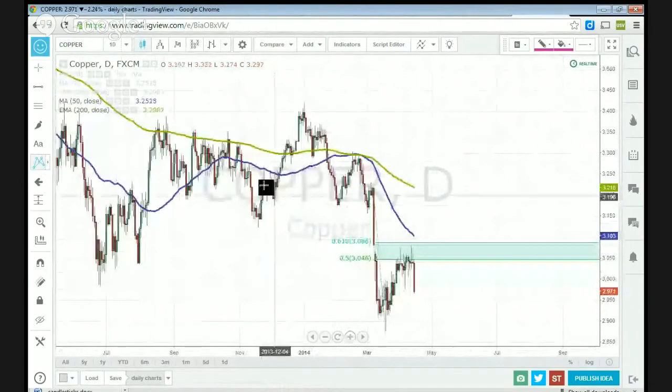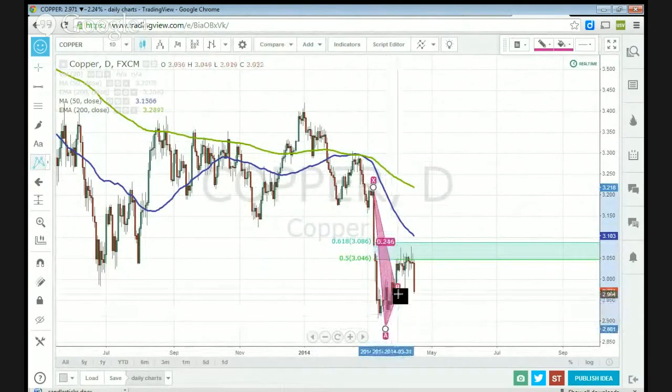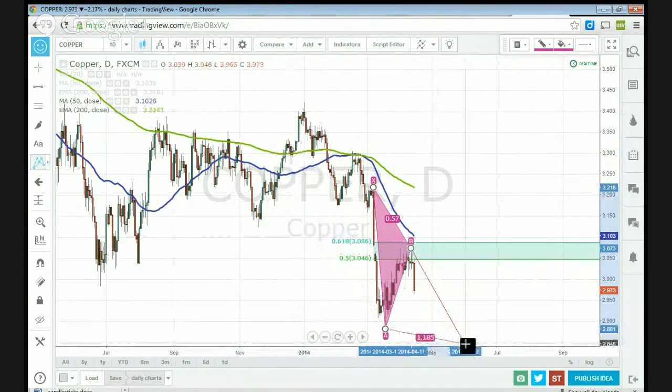But here's the way I would draw the ABCD pattern. Point A is here, B, C, and then D is going to be somewhere way down here, which is probably like $1, right? So target price of copper, based on technicals, to me, is maybe a little over $1. I could extend this chart. Oh, now I'm stuck in this.